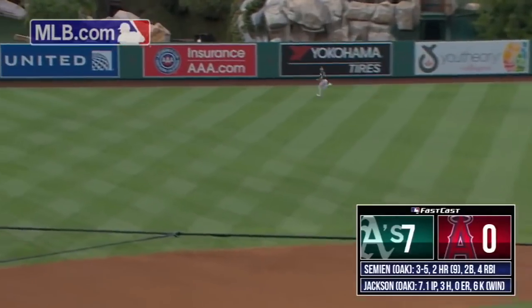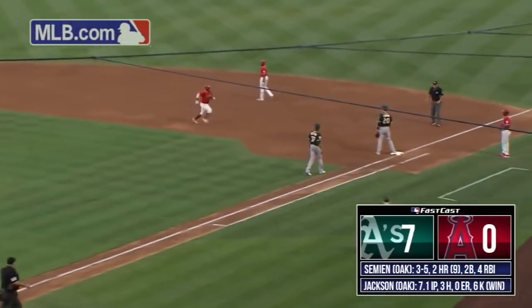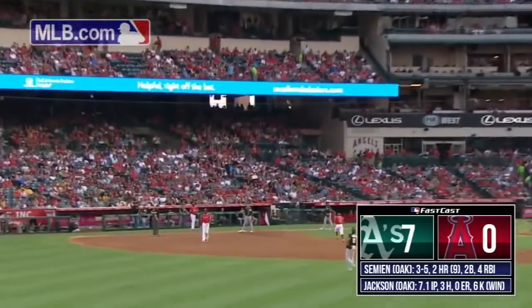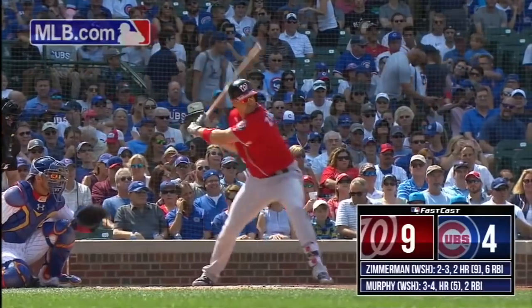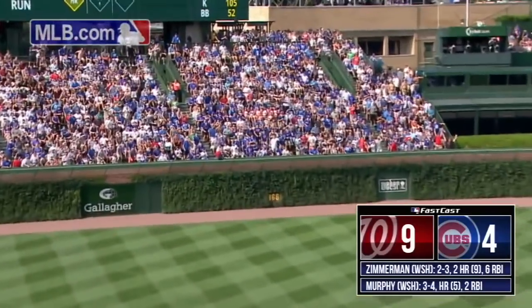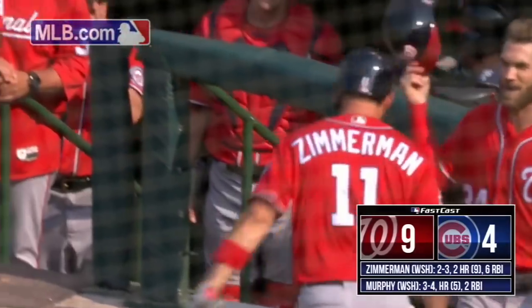Out on the run is Liriano, and he makes the catch. An amazing catch. Sails the throw back to first base, and this is in time on the fly from Ramon Liriano. What a double play by the rookie. Swinging a long drive, left center field. Zimmerman has done it again. A long three-run homer. He's driven in six, and the Nationals lead 9-1.